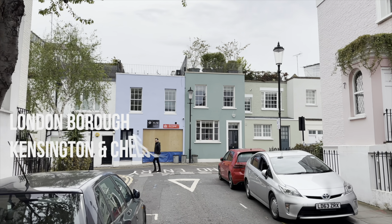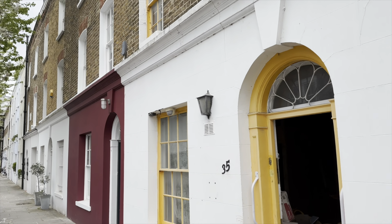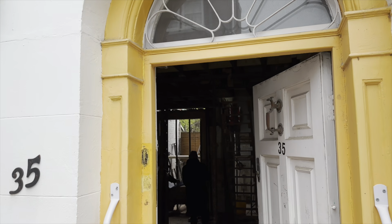So let's move on to Notting Hill. This house was picked up for £1.8 million, and at £1.8 million there's so many buyers for it. So how do you actually secure the deal?